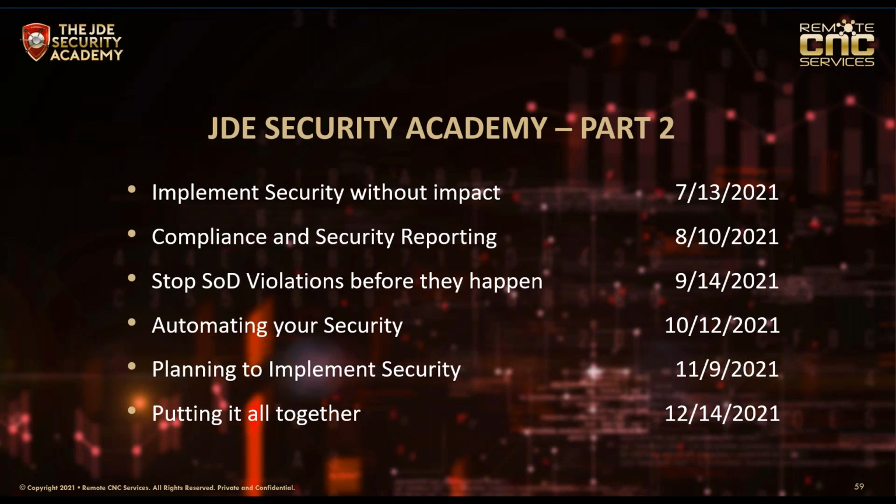Everybody has security reporting needs, though. You need to understand who has access to what and how they're getting that access. We'll get into how to stop SOD violations before they happen. So if you're granting access to users and it's going to cause an issue, how do I stop it before it starts? A big one for me is how to automate your security. As we said before, it doesn't need to be and shouldn't be a full-time job. So how can I streamline and make it easier on my security administrator for things to just happen?